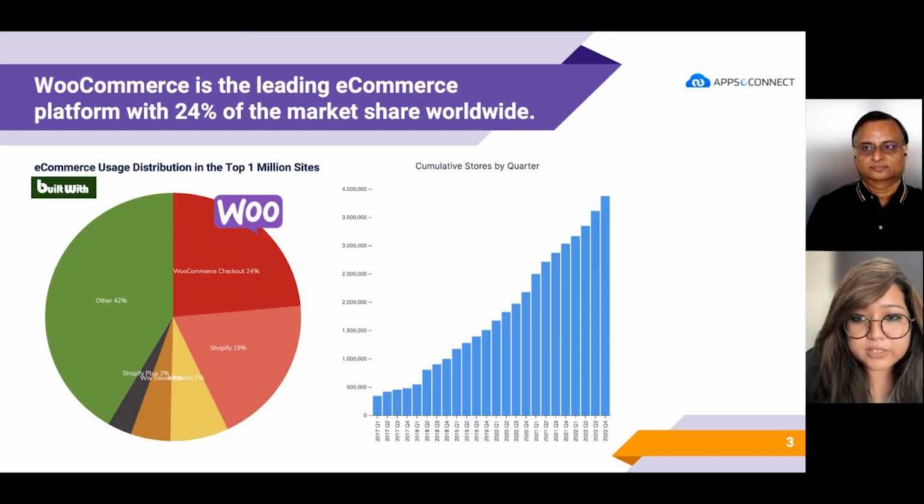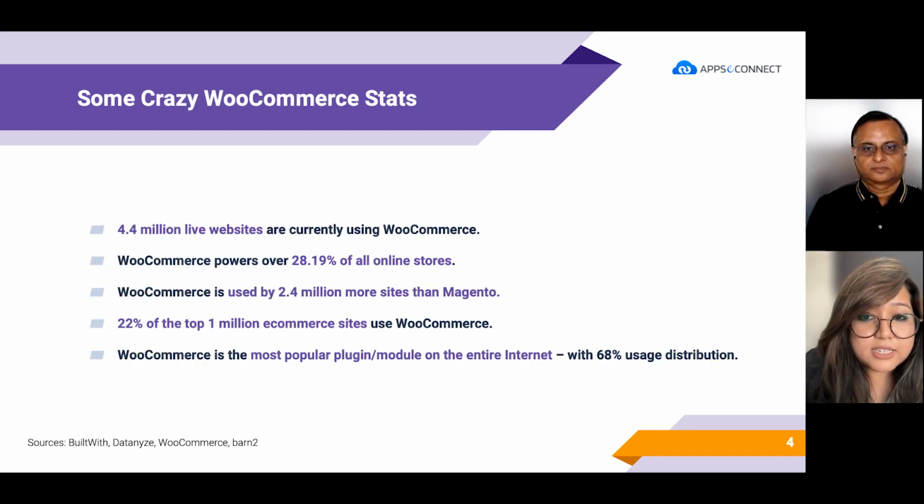According to BuiltWith, WooCommerce is the leading e-commerce platform with 24% of the market share worldwide. As you can see here, the number of WooCommerce stores grew from 400,000 in 2017 to over 4 million in 2022. Let us check out some other crazy stats about WooCommerce. It powers over 4.4 million live websites currently.